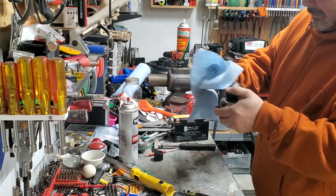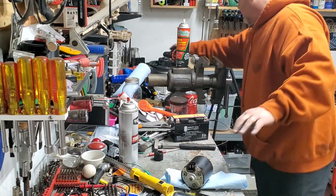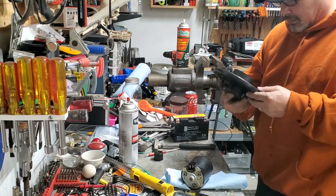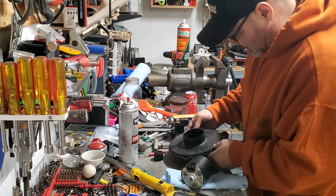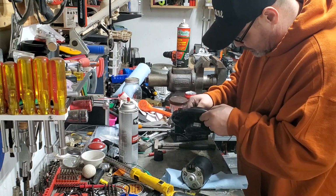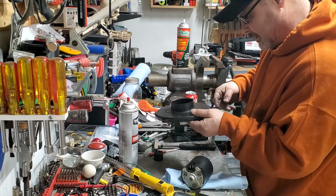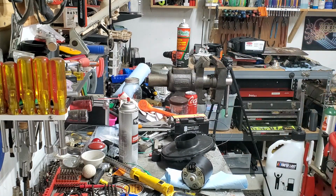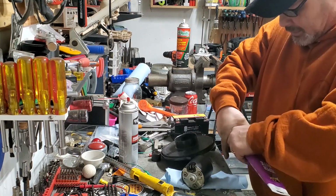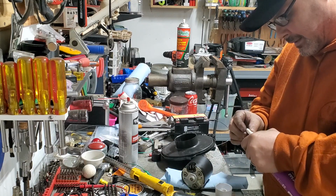Alright, so what we're gonna do is, I'm gonna blow this out. Alright, she blowed out. Got a little knurling in there, and that's how it got in there pretty easy. And I know it's gonna fight me, so a little bit of white lithium on those knurling. It'll probably slide on down pretty easy.